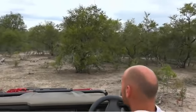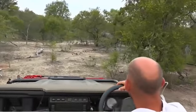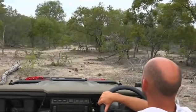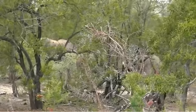They definitely are feeling a bit jovial. Let's just see when we get a little bit closer. Let's see, there you can see them doing their thing. It's actually quite entertaining to watch.